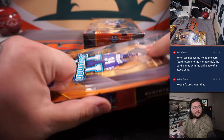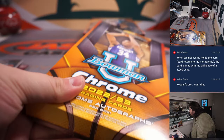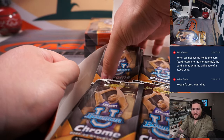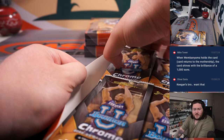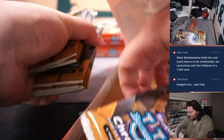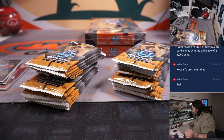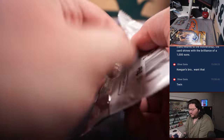That's what I thought. I thought he was related to Keegan Murray. When he returns to the mothership, that's when, like, the actual parallels come out, you think? Like, one random card will be the super, one will be, you know, five will be the red, and so on and so forth. Chris Murray's pretty solid, too, yeah? Like, he's gonna get drafted this year, maybe the year after.